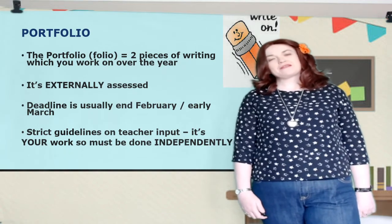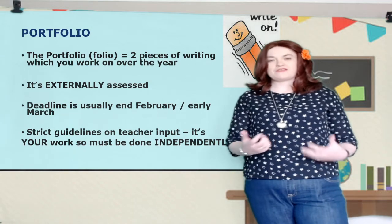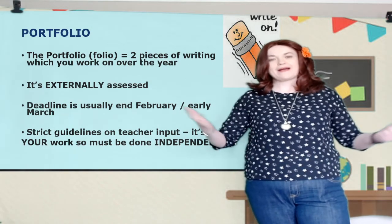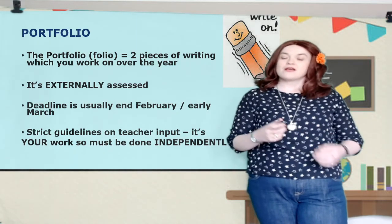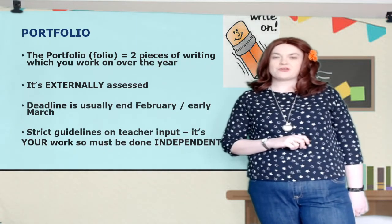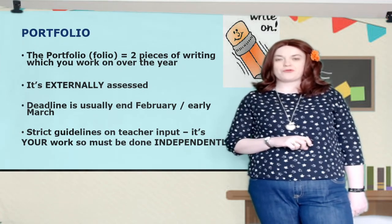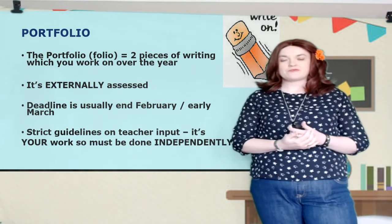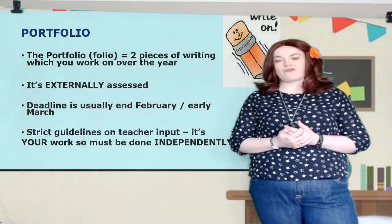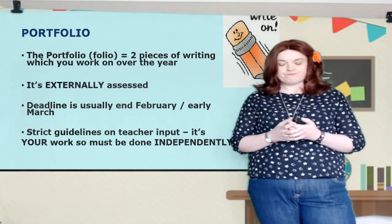And you have to submit it usually end of February, early March, so that their teachers have got time to get them all bagged up and put in order, because you can imagine how long that takes. There are strict guidelines from the SQA on how much teacher input there should be. You should only have it marked. There's a limit to the amount of times it should be marked and how much we can write on it. So it's very much your work that we're wanting to see.